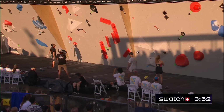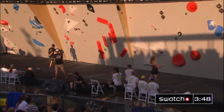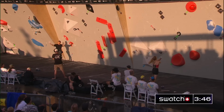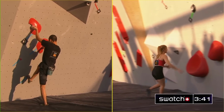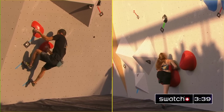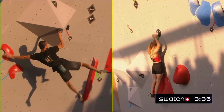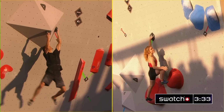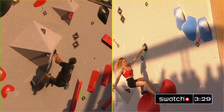So here we go. Let's see if that ice climbing background helps her out here once again. We saw some of the dynamic moves that she did on the previous boulder. Made short work of that one. Actually, short work of both of the first two boulders. Yeah, Sophie, young climber from BC, only 21 years old. Good success on the youth circuit.